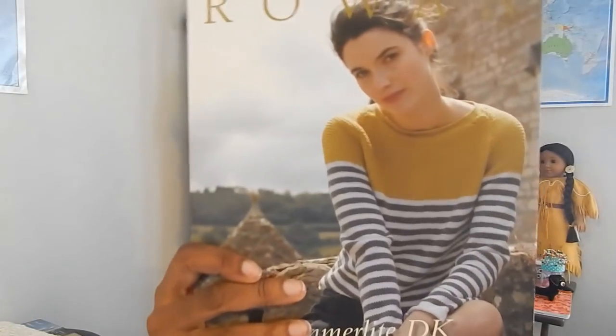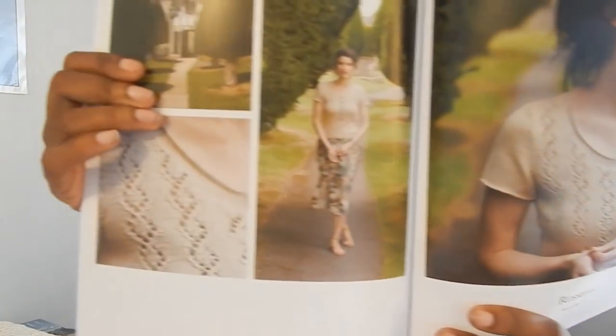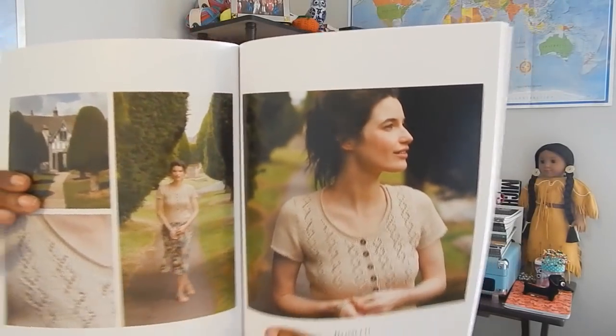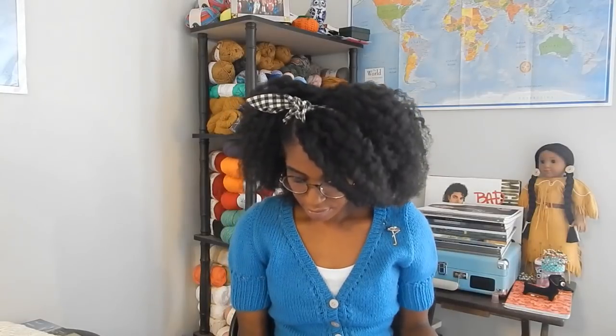The instructions, let me show it to you. The pattern is from this book. This is Rowan Summerlight DK. And I'll try to get an image of it, even though I think I've stated that the images are just all right in the book. So, as you can see, it's a really nice, simple summer top. And I think the yarn I chose, I just think it was perfect.